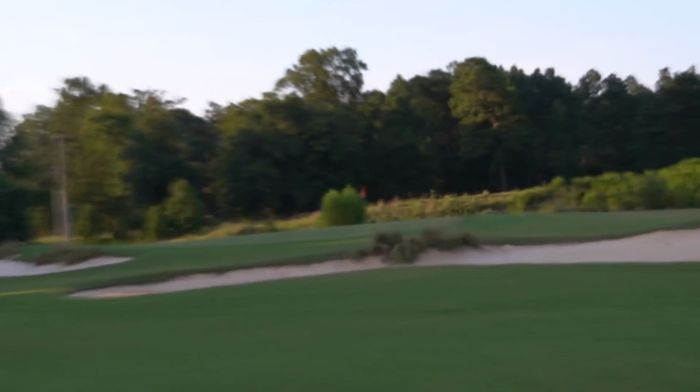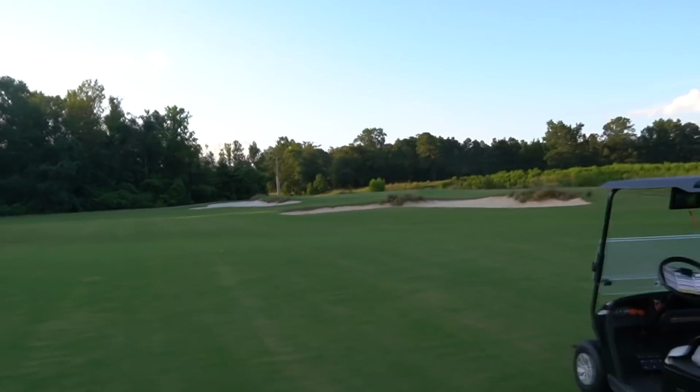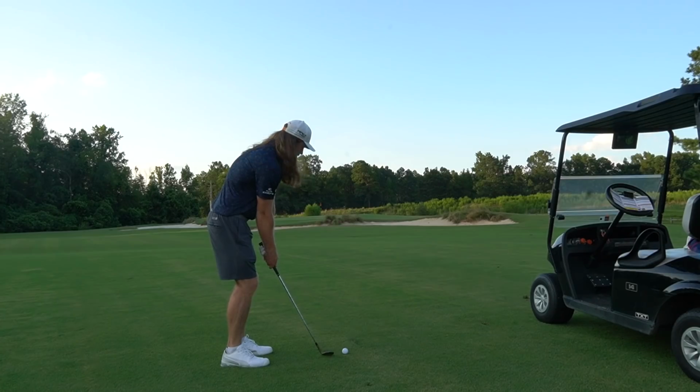Okay, so pretty solid shot here. Got 88 yards left, pin's in the back, so I could be hitting a 58-degree wedge, just trying to fly it in there and get it close.